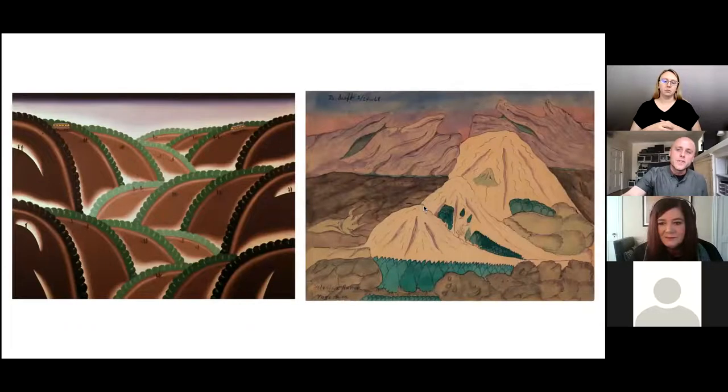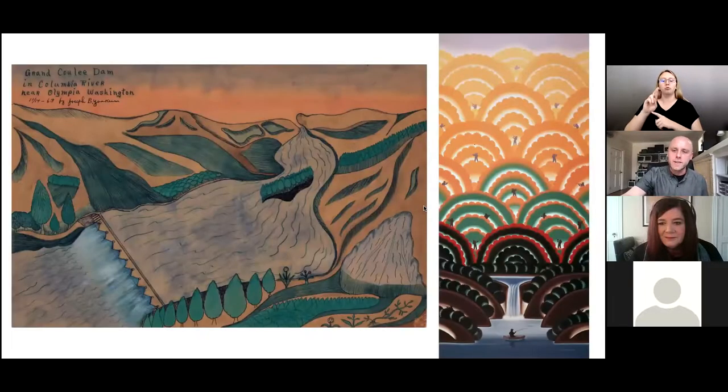And Roger made a huge number of landscapes that are definitely channeling the work of Yocum. You could spend hours looking at these side by side.